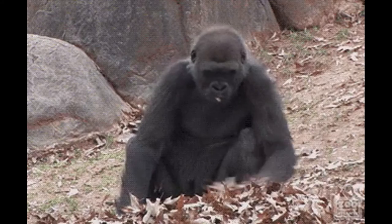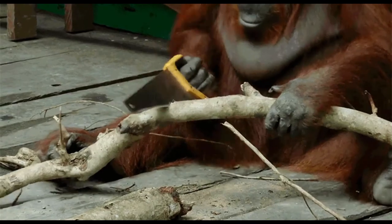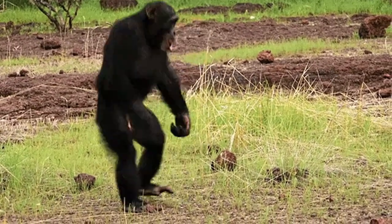Apes come in two different types. There are the great apes, which are gorillas and orangutans and chimpanzees, and yes, humans like you and me. Then there are what's known as the lesser apes. This has a species called gibbons. Those all live in Asia.